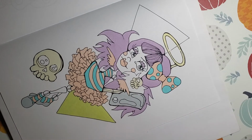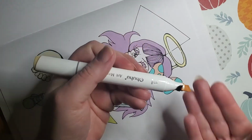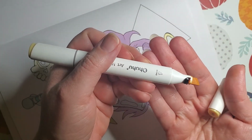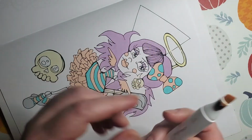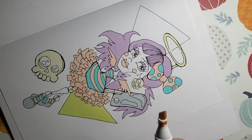Ugh, look at this. Can y'all see that? Why do markers do stuff like this? Hold on, I'm going to touch this with my fingers. And then for a week, you get to see it under my nail where I just touched it. Blah. Okay, so I hope this one still works.